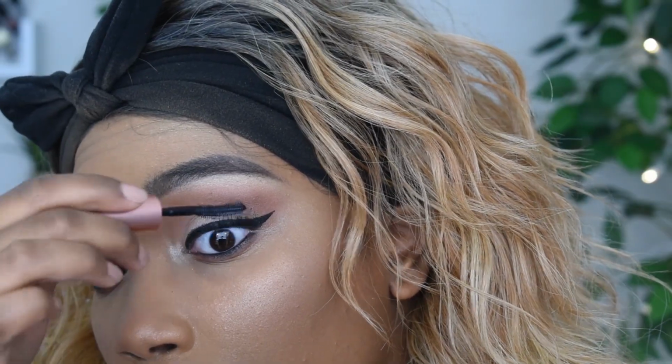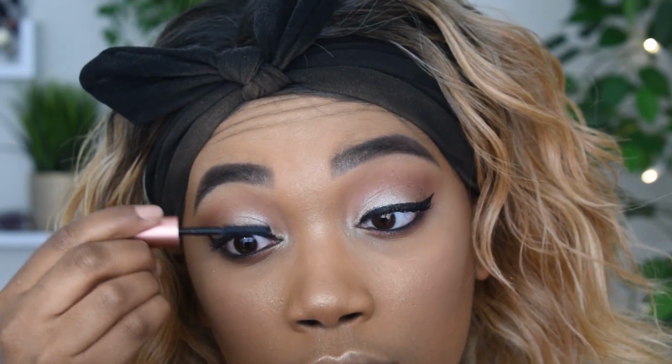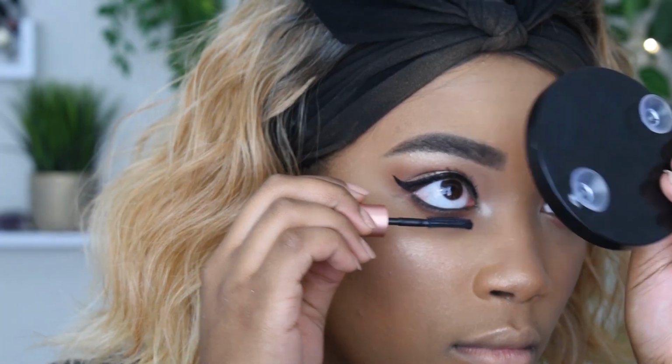For my mascara today, I'm going to be using this tiny little sample of the Benefit Roller Lash to see if I like it or not. I got it in my Ipsy bag, and I've always wanted to try this mascara out, but I really didn't want to spend the money on it just in case I didn't like it. So I was really happy to get this in my Ipsy bag. So I'm going to be putting this on my upper lashes and my bottom lashes. So I'll give my final thoughts on this product at the end of the video.